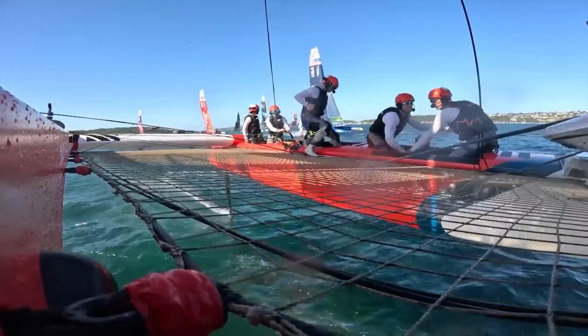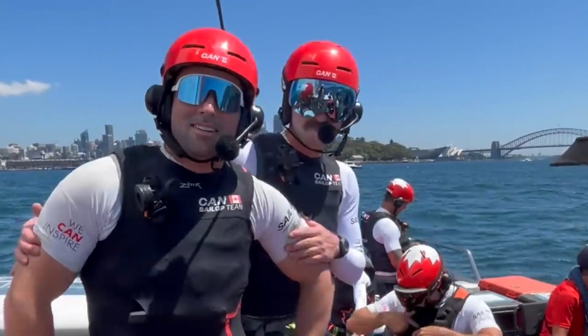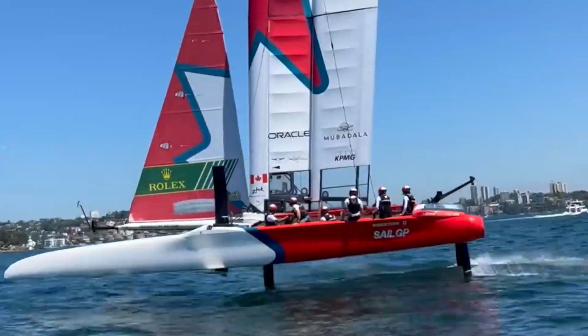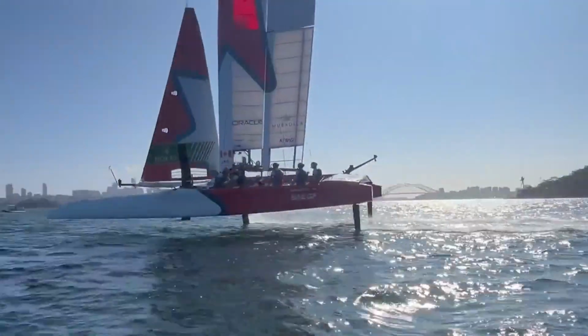My job is basically to fly the boat somewhere between 1 and 1.2 meters off the water at any given time. To do that, I have 43 different HMI, which is short form for human machine interfaces. And that's a really fancy way of saying I have 43 different buttons and dials that I can push at any given time to achieve that 1 to 1.2 meters off the water.